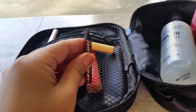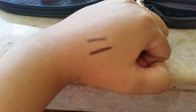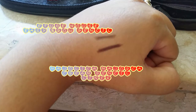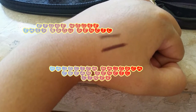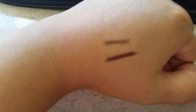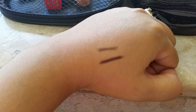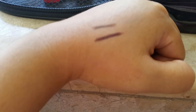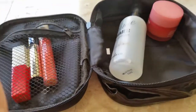Why don't we do some swatch? Okay, the one below is the Majolica Majorca pencil liner, which I use on my eyeline and my under eye, and the one on top is the brow liner from Etude House. So if you can see, the brow liner from Etude House is actually a lot lighter compared to the eyeliner I'm using for my eyelids, for my eyeline. There. Let's move on to the lips.